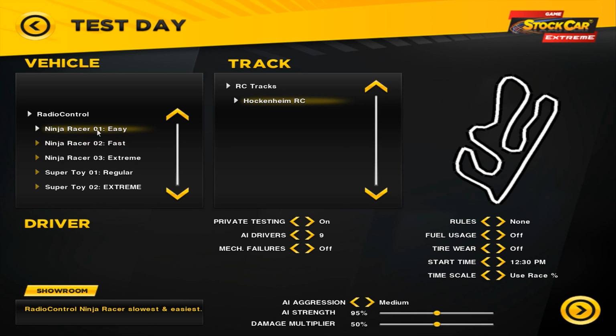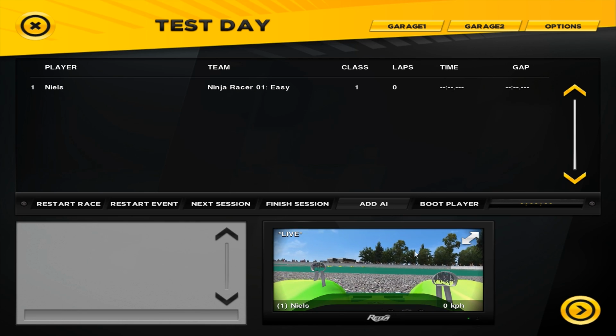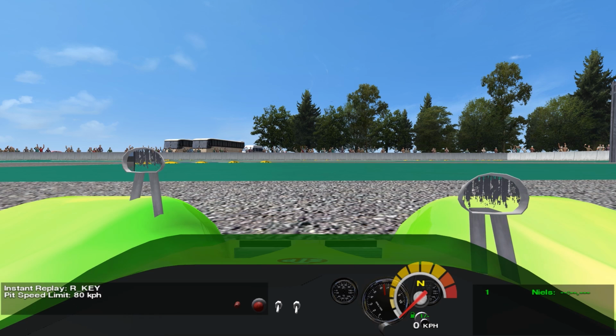So let's do a test in the easy car. When you load the track, it shakes like this. It's not a problem. In this easy car there isn't a lot to set up, so you have the steering lock and that's it. And the steering lock depends on just your preference, how sensitive you want it to be or not. So let's go.